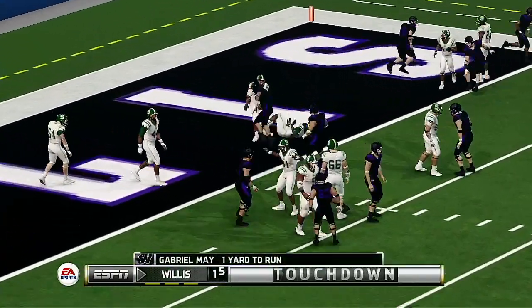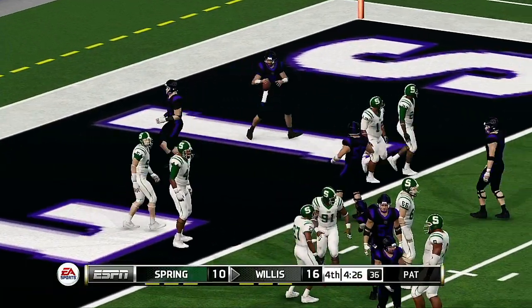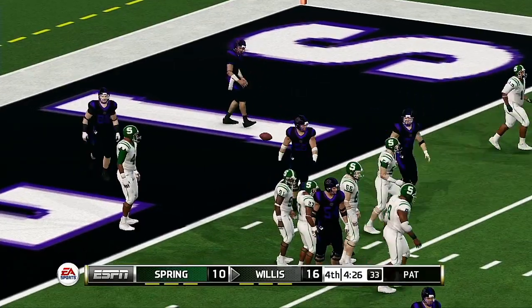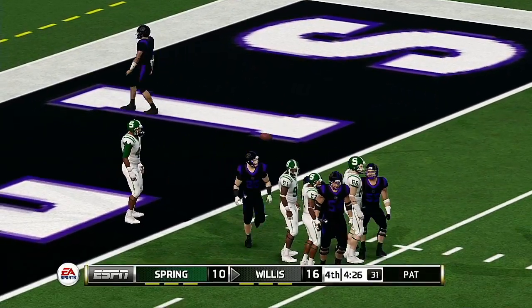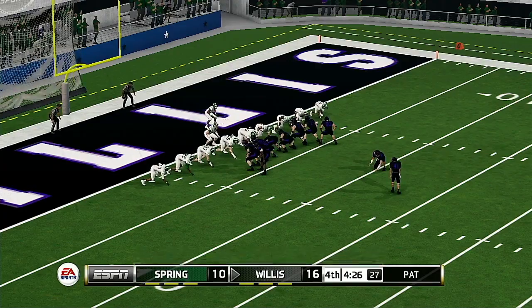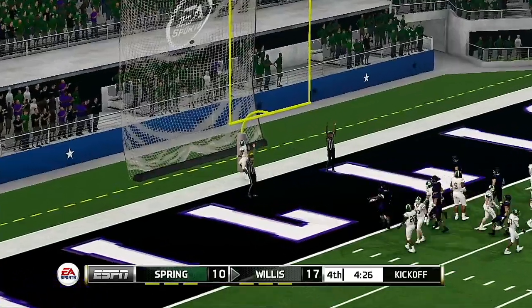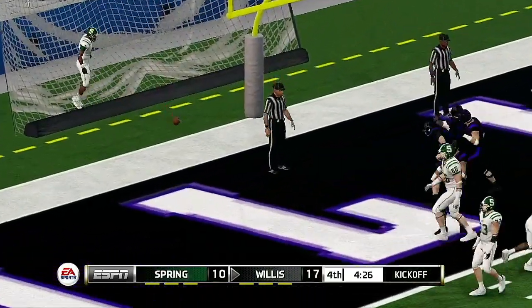Got time, and now he might want to take off. And he's going to run this one in. Touchdown. Splits the uprights with the extra point.